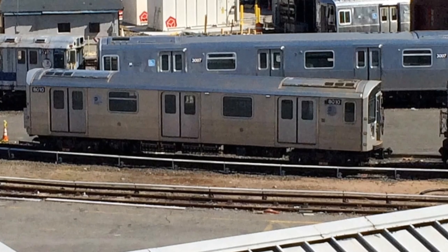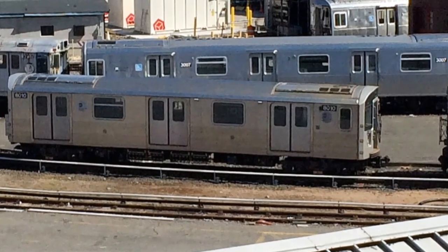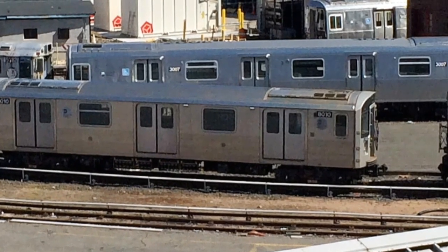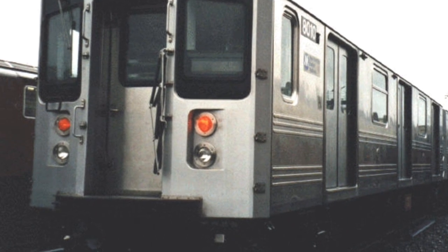All R110As remained out of service and on site from 2000 to 2013, and in 2013 were converted into pump cars. This is because the car bodies had many years of service left on them, so instead of sitting out of service doing nothing, they were instead converted into work cars. The B cars were renumbered to P8002 to P8004 and P8007 to P8009, while the A cars were left unnumbered as they were converted later on in 2017.